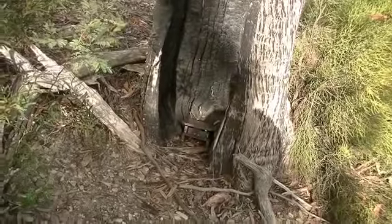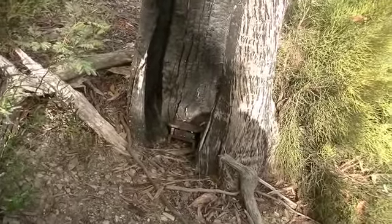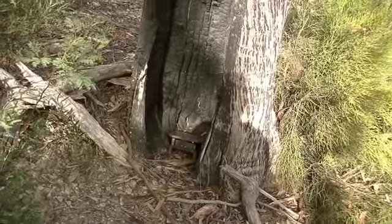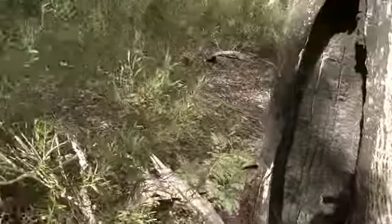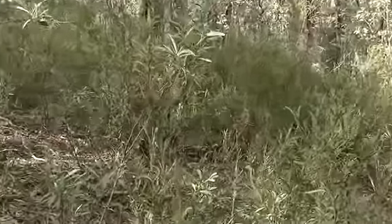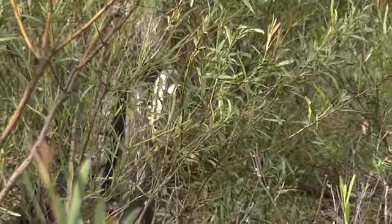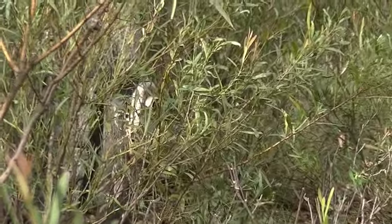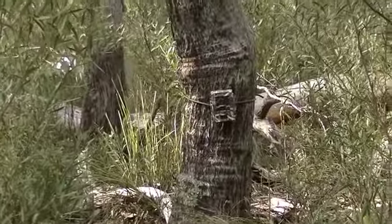Okay, looks like the radio alarm clock's still there. Doesn't look like it's been touched or tampered with. I'll go around and have a look at the rest of the cameras. Plot watcher's just through that tree there. Still there. I'll go up and see if the Reconyx and the recorder's there. There's a Reconyx camera.